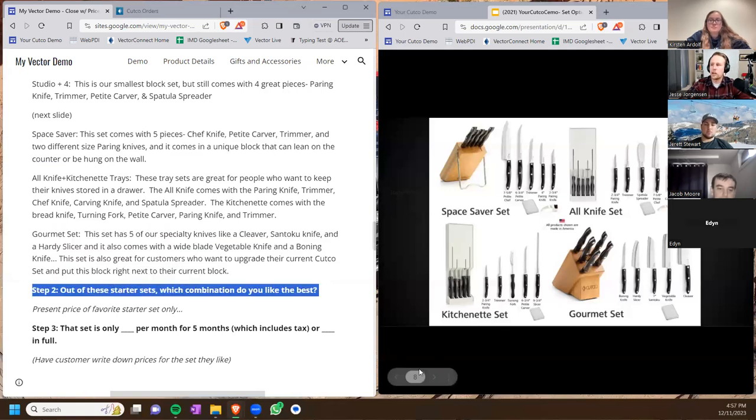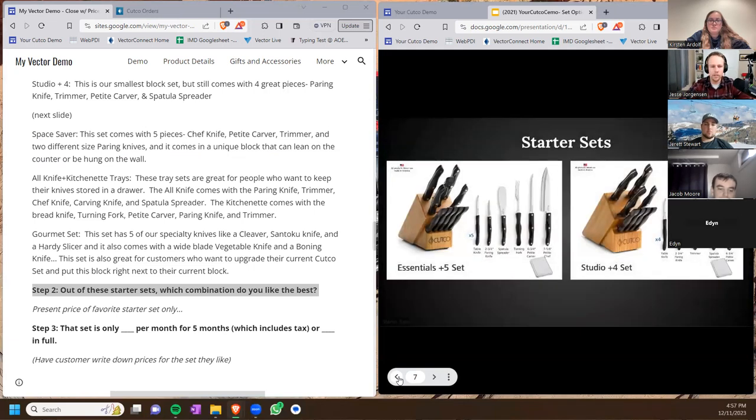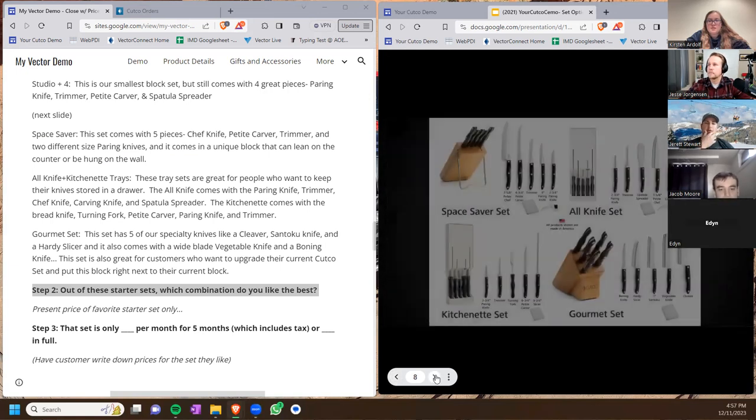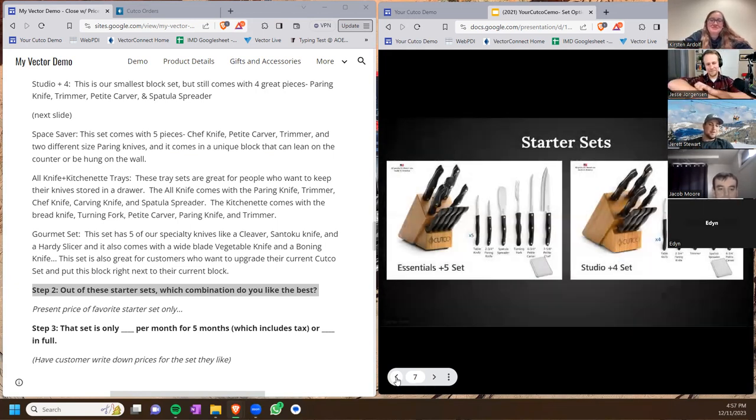So out of the six starter sets I just showed you, which combination do you guys as a couple think you'd use the most, or which one do you like the best? Ooh, that's a good question. Kirsten does a lot of the cooking, so I'm going to refer over to her. It's a really hard decision, though. I mean, from what you told me, Jarett, you do more cooking than you're giving yourself credit for.